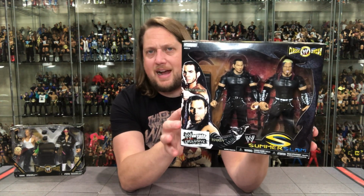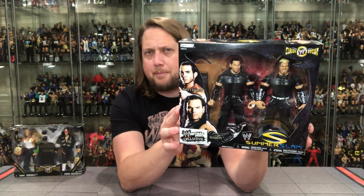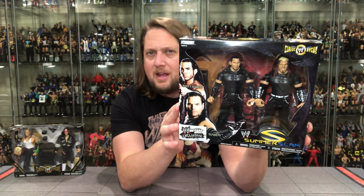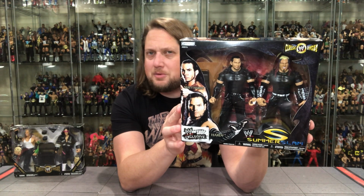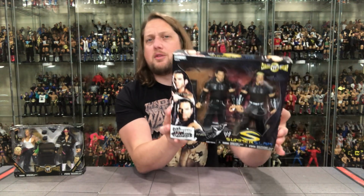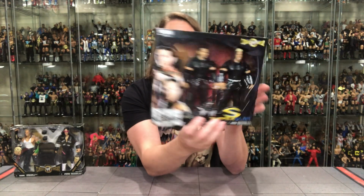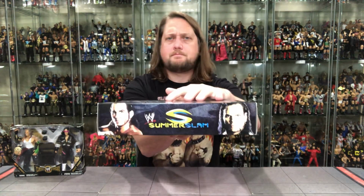You got the SummerSlam packaging, WWE Shop exclusive. You got glamour shots, cool window box, cool black packaging, Classic Superstars logo up top. Like I said, I think you could remove that Classic Superstars and it would just be a Ruthless Aggression 2-pack. So it's just interesting. I would love to know the thought process. We'll never know, though. I'm sure if you asked Jeremy Padower, he would have no idea. He wouldn't remember this.